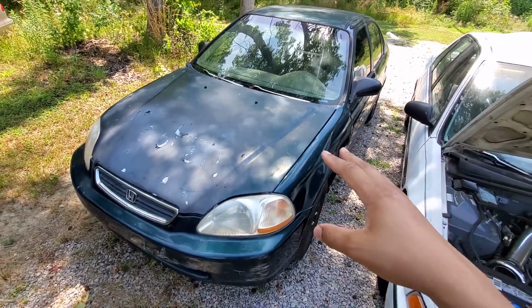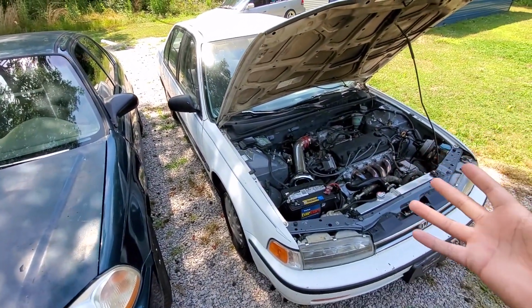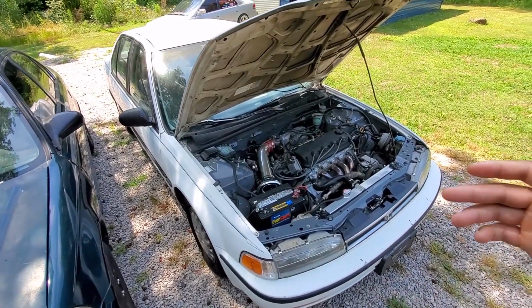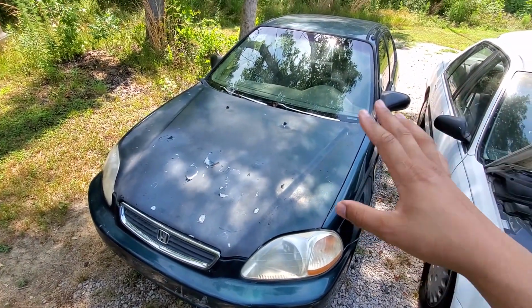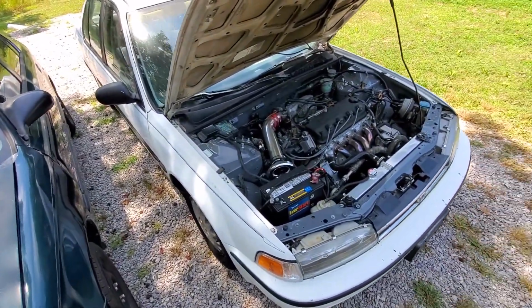If we don't get the title straight, then my plan is to continue looking for what I wanted to start with, which is a CD5 Accord shell. And if I can find one of those, I'm definitely going to jump on that first, and we'll come back to one of these later if we can't get the title straight. But again, that's all in the future. We'll talk about that. For now, the CB7.